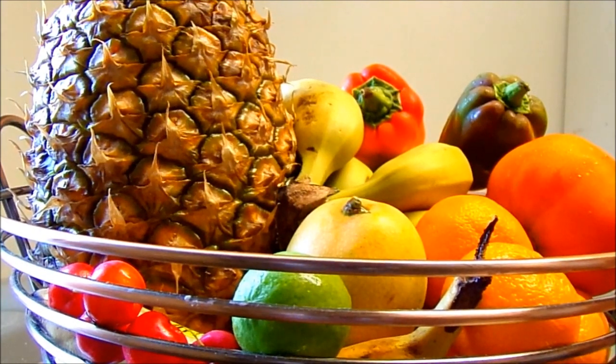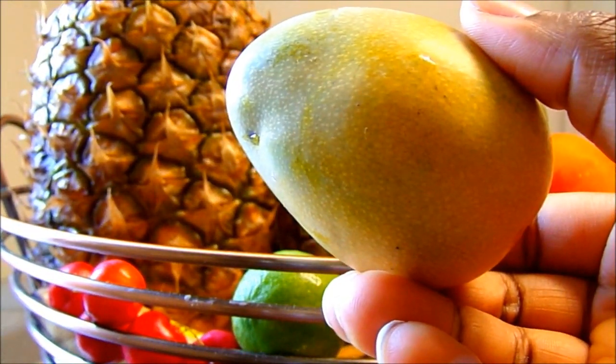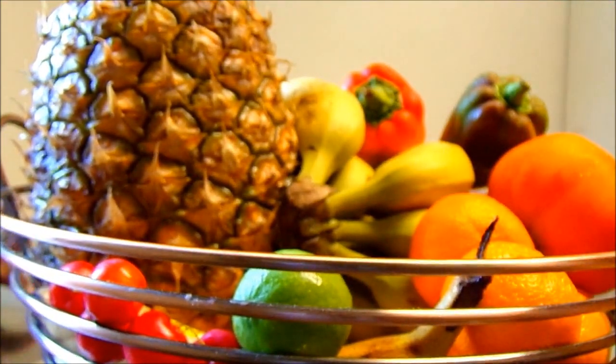Tell me if you think this fruit is sweet or sour. What fruit is this? A mango. Is a mango sweet or sour? It's sweet. Mango is sweet. Very good. Mango.